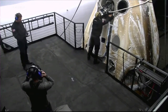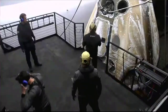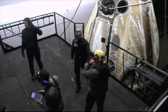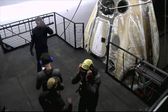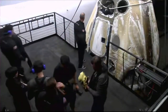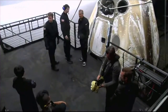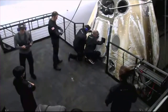All right, we can see the recovery team now taking off their personal protective equipment, or PPE. They can get rid of those respirators as the hypergolic checkouts have cleared. You can really see the different colors now of the side of Dragon. You know, just a little bit ago it was all white. Now that evidence of reentry. I always love being able to see the heat shield as the Dragon comes up and out of the water.